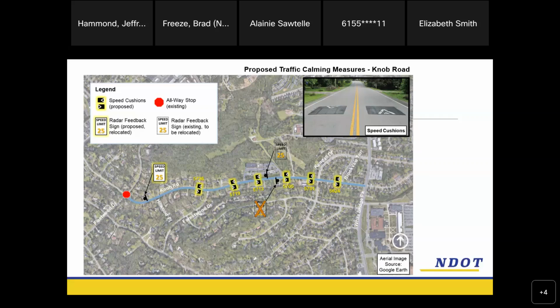It carries about 2,900 cars a day. I don't know if you think that sounds high or low. It's kind of mid-range, I guess. It's probably on the higher end, actually, for local streets that we're looking at. A lot of what we look at is in the 500 to 1,000. This is higher than that.